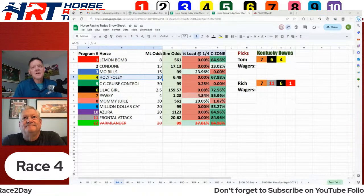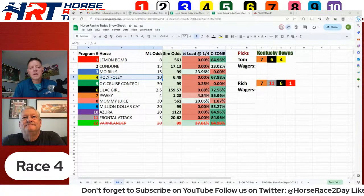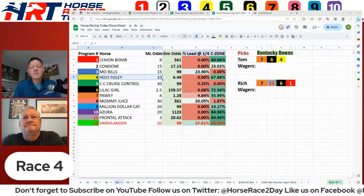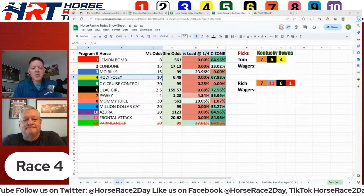Number 7, Pocky, did tie for the top speed figure last race. It has a couple of nice workouts between races to keep the horse sharp. Stephen Covey says never missed a board on the grass, 4 times out, 2 wins, a second and a third.